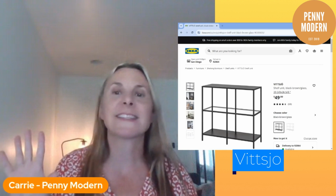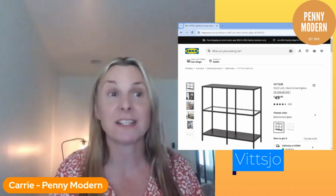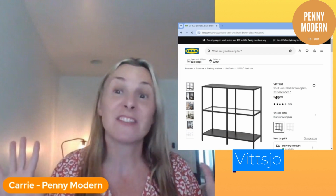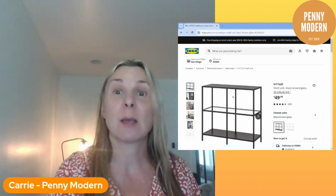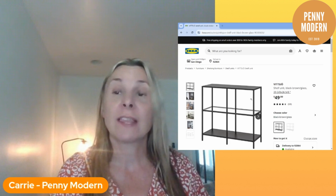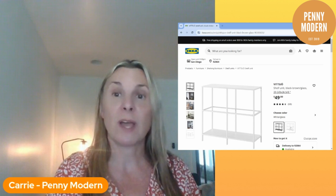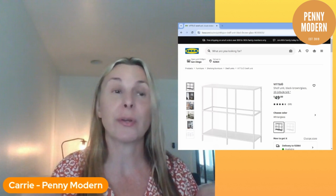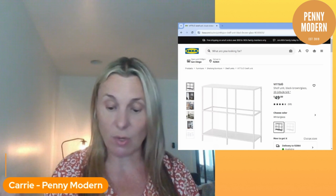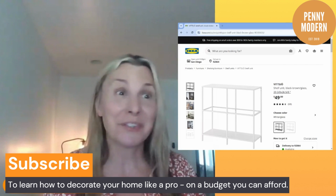Next up, I put this as an accessory because I would probably use this to display different objects and things like that, but it's the Vedo Armchair. So this is a shelving unit, and it has a brown and black finish that is metal, and then it has a glass shelf. It also comes in white. What is great about this is because it's metal, you actually could paint it and change it to a different decor style. You could paint it gold, you could paint it silver, you could do glitter.